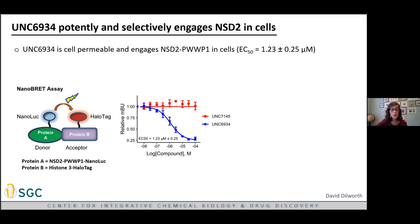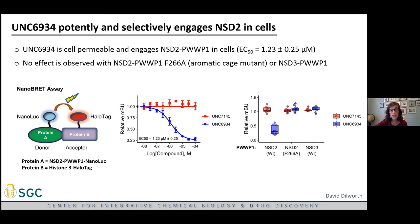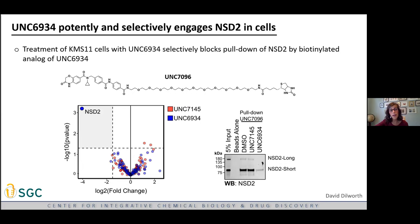We next moved on to look at the cellular efficacy of the compound using a NanoBRET assay, and generated an EC50 of about 1 micromolar, again using a traditional NanoBRET assay, whereas our negative control compound essentially has no effect. And similarly, if we use a point mutant in the PWWP domain, we no longer engage NSD2 PWWP1 in cells. And we also have no effect using NSD3 PWWP1, which is the closest related PWWP domain within the family.